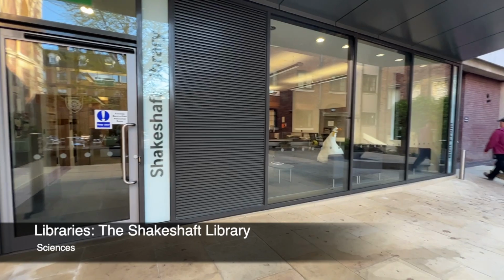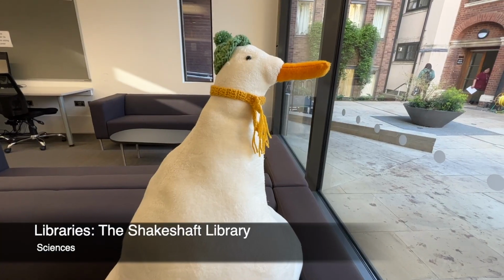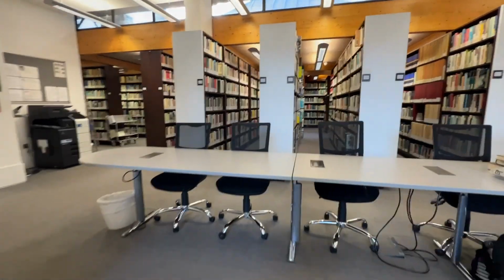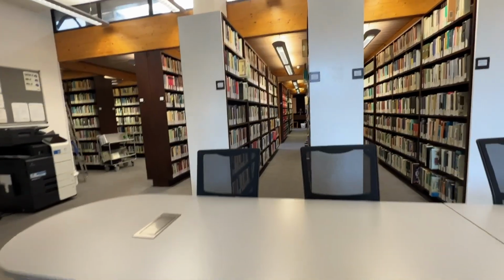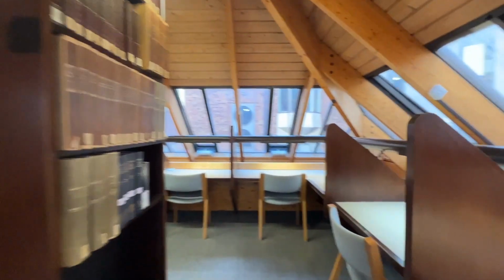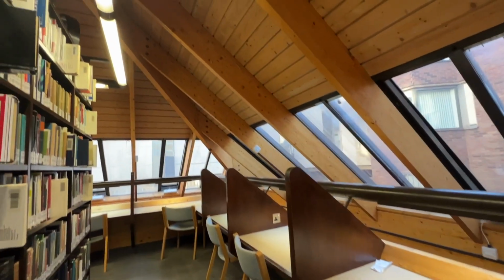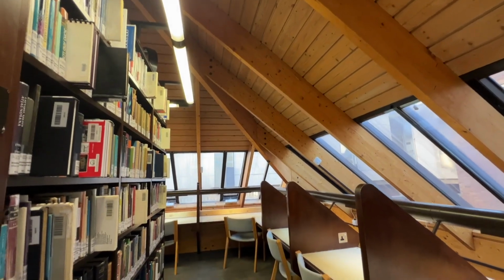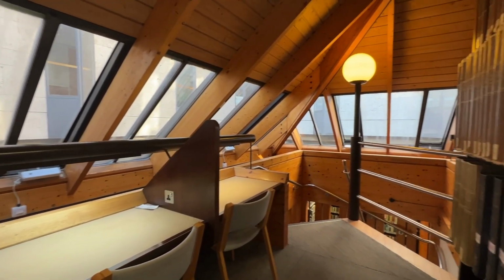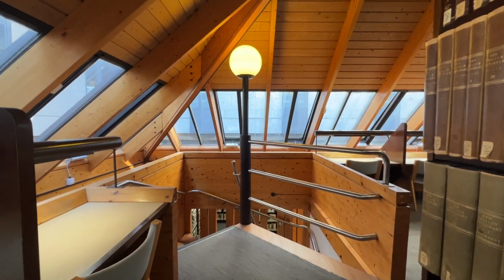Okay, let me show you the other library. So this is the Shakeshaft Library, and I was very pleasantly surprised to see this duck. He's awesome. I think this is a new thing. So as you can tell, the Shakeshaft Library is a bit more modern, and this is where all of the more sciencey books are. My favourite part of it is definitely this upstairs bit. I think it's really light, and it's also a very warm library. Also, I think it's quite nice how you can study without distractions here, and the chairs are way more comfortable.